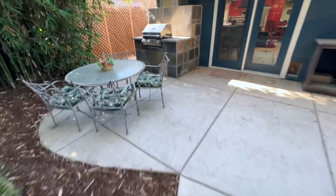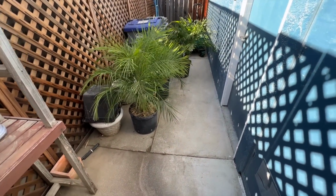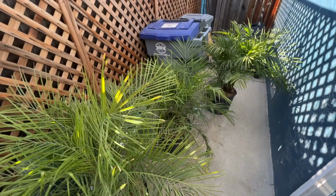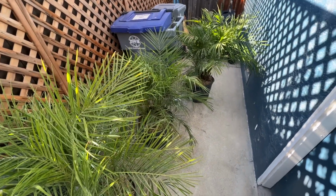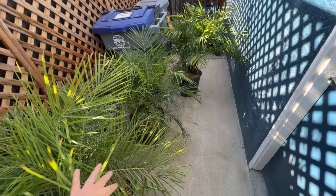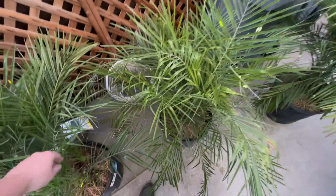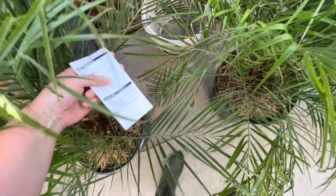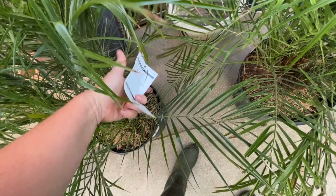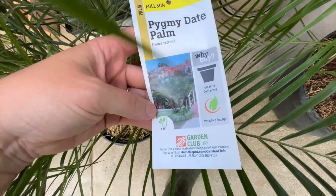So let me go around the corner. This is around the corner of her house, and these are pygmy date palms. We saw these at the garden center, and then I was at Home Depot and I saw them for a much better price. So last night I went and I picked up 3 of them. They get to about 6 feet tall, I think is what they were saying. So 4 to 5 feet wide, and I think they get about 6 feet tall is what I was looking at. You can kind of see a picture right there.